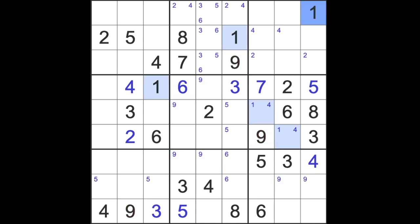I see 1s blocking across this row, so we can place a candidate 1 there. It sounds silly, doesn't it? 6 is blocking up this column, so that gives 2 spaces in the right-hand column where we can place 6. 2 blocking down this column, so that gives me a pair of 2s in these 2 squares. 2 blocks down here, 2s.